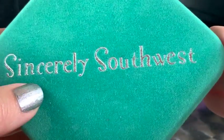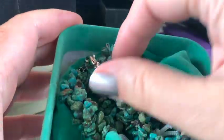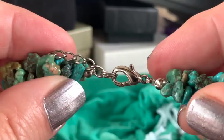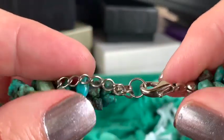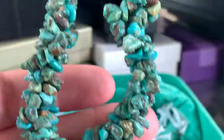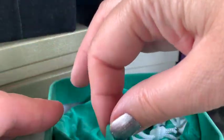Now I got this. I don't think this item is a Sincerely Southwest. I don't know really, but one thing that makes me curious about it is, first of all, there's no signature on it, and second of all, this is not marked sterling, so that's why I'm just a little bit confused about it. If anybody knows, let me know if you think this is a Sincerely Southwest. I think Sincerely Southwest comes with this thing, which is kind of nice.